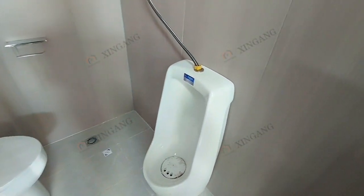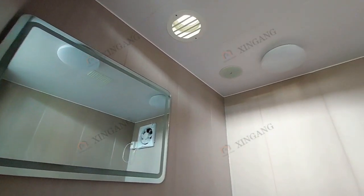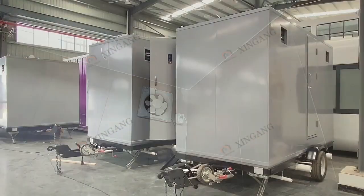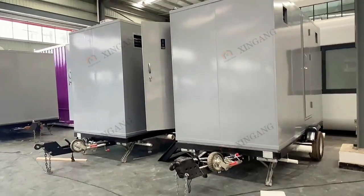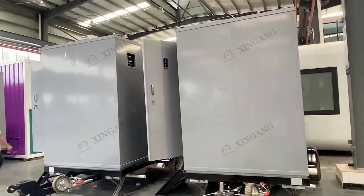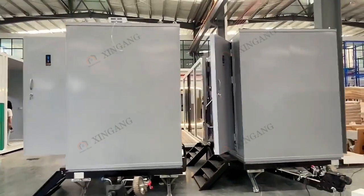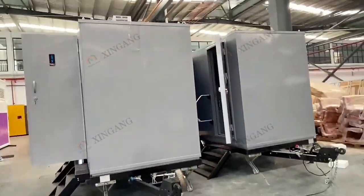SPC or tiles flooring, PVC ceiling. The wall body is made of 50 rock wool board. The interior wall is decorated with PVC board, and the exterior wall is equipped with aluminum shell. The whole toilet is made of steel structure, which is sturdy and safe.